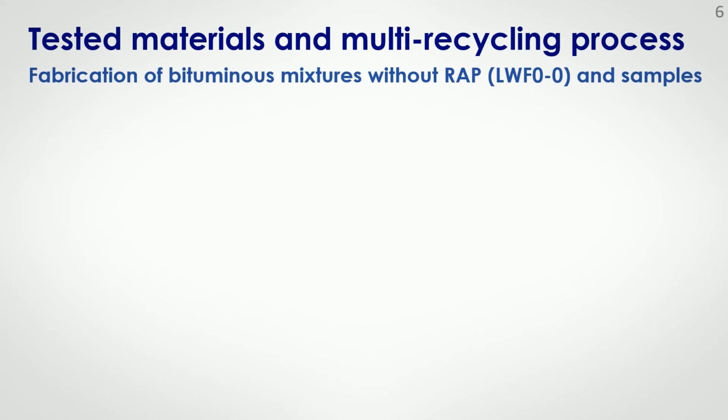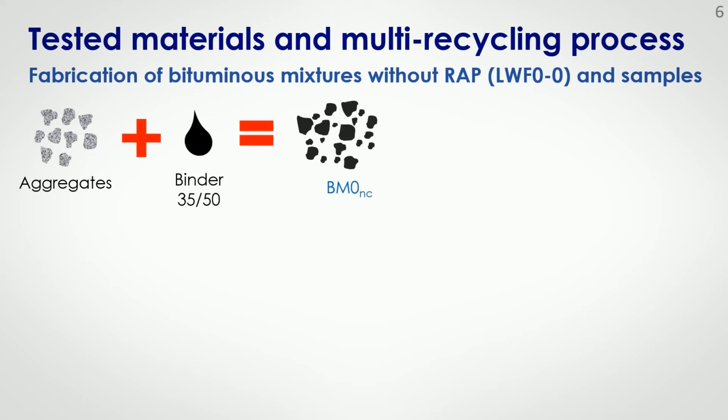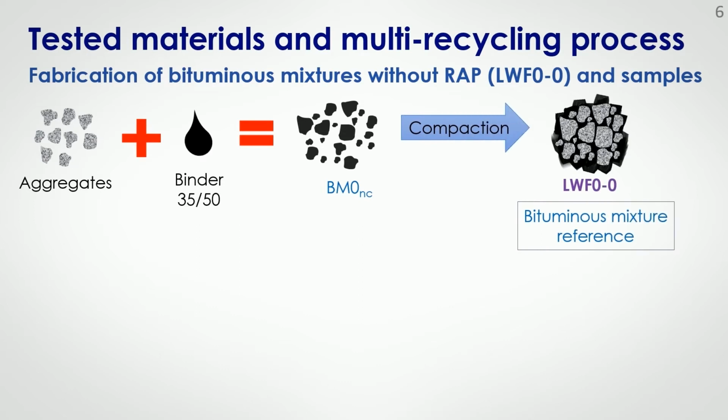Now, I'm going to present the fabrication of the bituminous mixtures with RAP and the manufacturing of samples. So, the first bituminous mixture was manufactured with aggregate and binder with 35-50 penetration grade. Mixing these components, we have a bituminous mixture not compacted. Then, this mixture was subjected to a compaction process. And finally, we have the reference bituminous mixture without RAP.